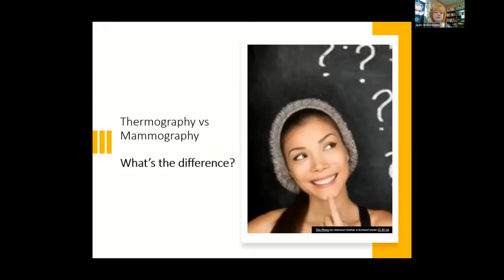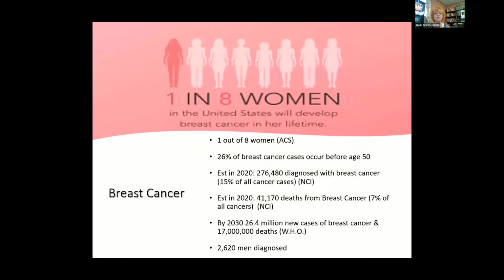Let's talk about the difference between thermography and mammography. What is the difference? 1 in 8 women in the United States will develop breast cancer in her lifetime. 26% of breast cancer cases occur before the age of 50. It's estimated in 2020, 276,480 will be diagnosed with breast cancer, and that's 15% of all breast cancer cases. It's also estimated that in 2020, over 41,000 deaths from breast cancer, which is 7% of all cancers.